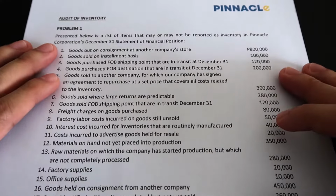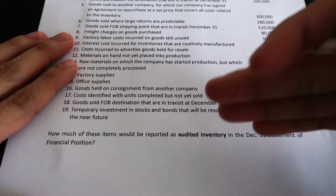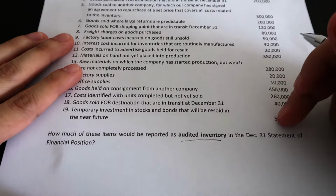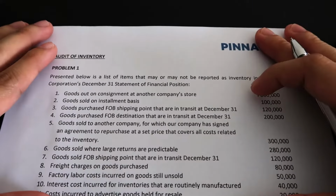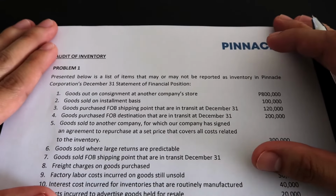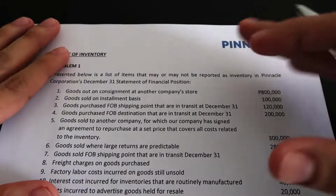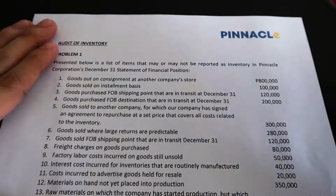Problem 1 muna tayo. Okay, so long problem siya. We start with the main question. How much of these items would be reported as audited inventory as of December 31 statement of financial position? Okay, let's read the given. Presented below is a list of items that may or may not be reported as inventory in Pinnacle Corporation's December 31 statement of financial position. So let's see alin sa items dito na i-include natin sa inventory and i-exclude natin.